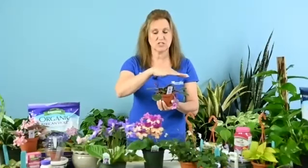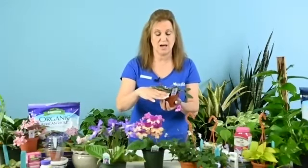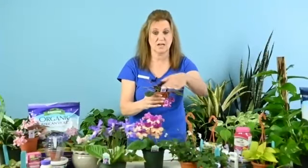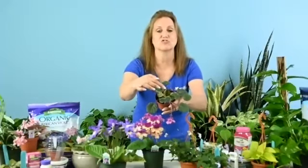You want it to look almost like a dinner plate. You want the lower leaves to lay flush against the pot. You don't want to see a long neck that looks like a palm tree with the foliage on the top. So you want to see a nice flat, dinner plate growth. You also want to see all the leaves growing up from one central point.